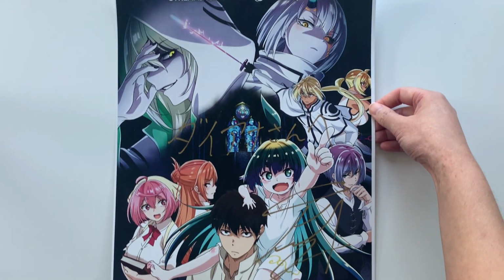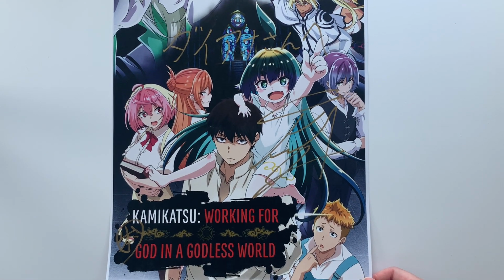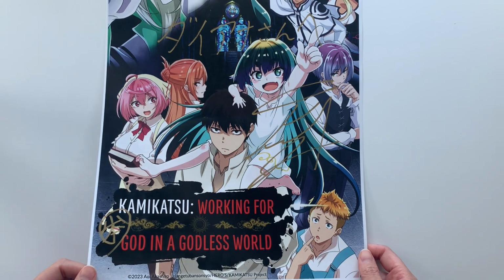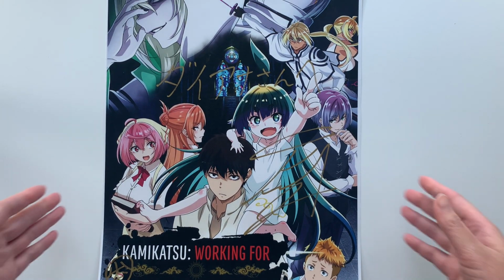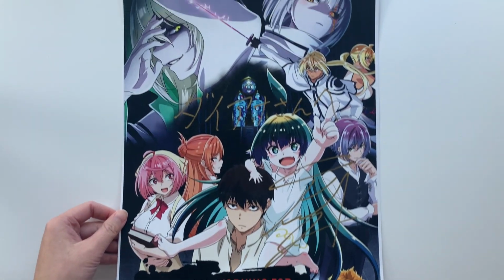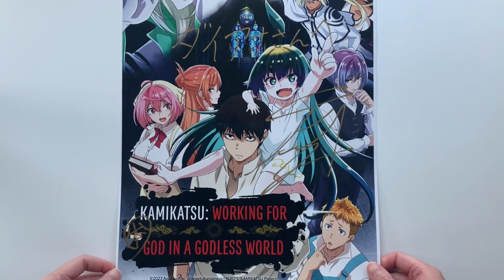So I do have one more autograph that I got, but not on a shikishi board. This particular guest was signing on posters of the series he was promoting. So here it is, the series of the guest, Junya Inoki, who is a Japanese voice actor. He voices the main character of the series Kamikatsu: Working for God in a Godless World. It is a series premiering this spring on Crunchyroll, and he came to promote it, which is very cool. If you don't know this voice actor, you might know him from another series called Jujutsu Kaisen. He is the voice actor of Yuji Itadori, so very, very cool.